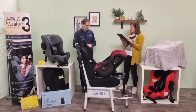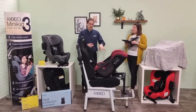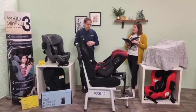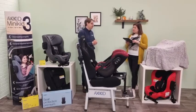What age is it suitable from? Good question. So this one is actually suitable from 61 centimetres, so 6-7 months-ish. We also do a variant of this, which is suitable from birth. So we have the two.